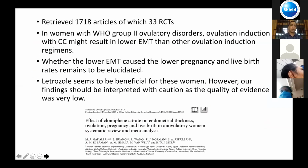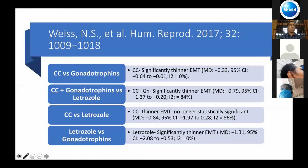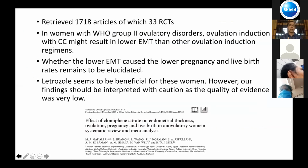So, in this, many studies have been done, and letrozole seems to be beneficial for these women. However, our findings should be viewed with caution as the quality of evidence was very low.